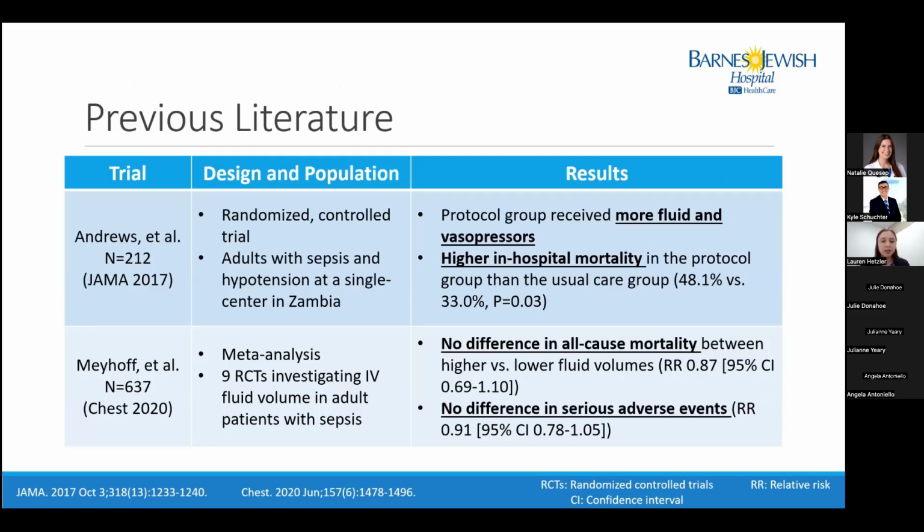patients with septic shock. One of those trials was published by Andrews and colleagues in 2017 in JAMA. This was a randomized controlled trial looking at adults with sepsis and hypotension at a single center in Zambia. There were 212 patients randomized to either a sepsis protocol group or just standard of care. Patients in the sepsis protocol group received more fluid and vasopressors, and they actually experienced higher in-hospital mortality than the standard of care. However, there were limitations to this trial, including limited generalizability due to such a different geographical location with different resources to our practice here in the US.